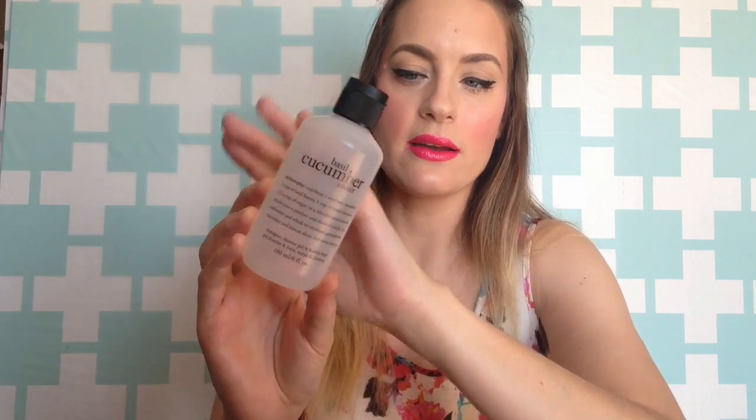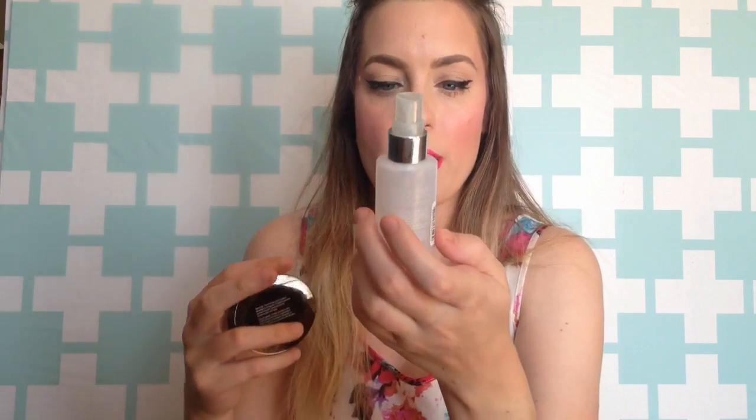I have a Philosophy Shower Gel. This is in the scent Basil Cucumber Cooler, and this was amazing. I loved this. As always, you guys know Philosophy does scent so well. And even though the bottle's empty, it still smells exactly like a Basil Cucumber Cooler. It's amazing how close they can get those scents. I have an empty Quo Brush Cleanser. This is something that came out of my freelance kit, and I love these little bottles. I more than likely will refill it with something, but for now, that is empty.